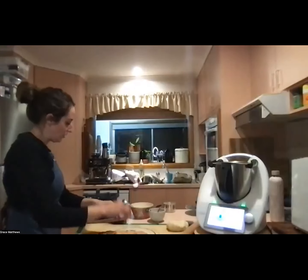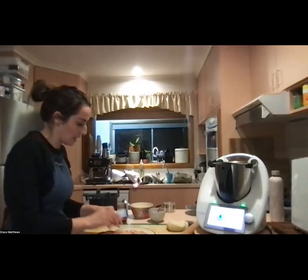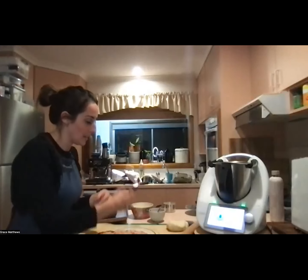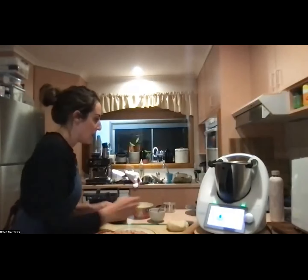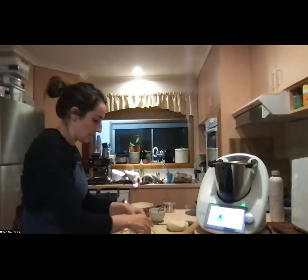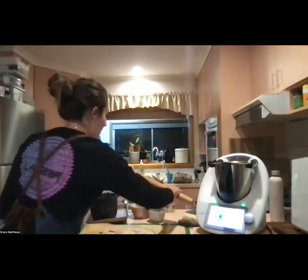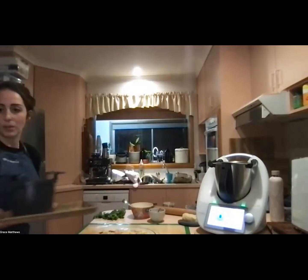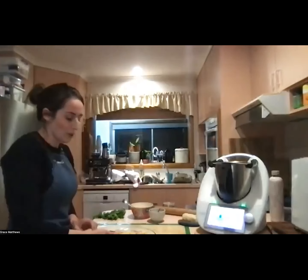Now with scrolls, I do find if you do a thicker coating of your ingredients, it's much better than a thinner one, because you're rolling it up. They tend to spread out a bit, so you really want to make sure you're getting all that flavour in there. And just cheese like this. And this is the other great thing about your Thermomat, it's perfect for making scrolls. You're going to get your Thermomat, and I'm just going to move some of these bits and pieces. And you're going to roll the long side.